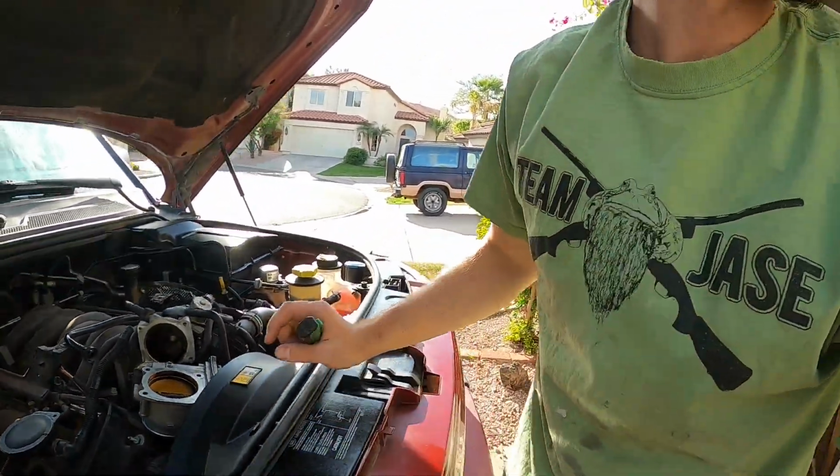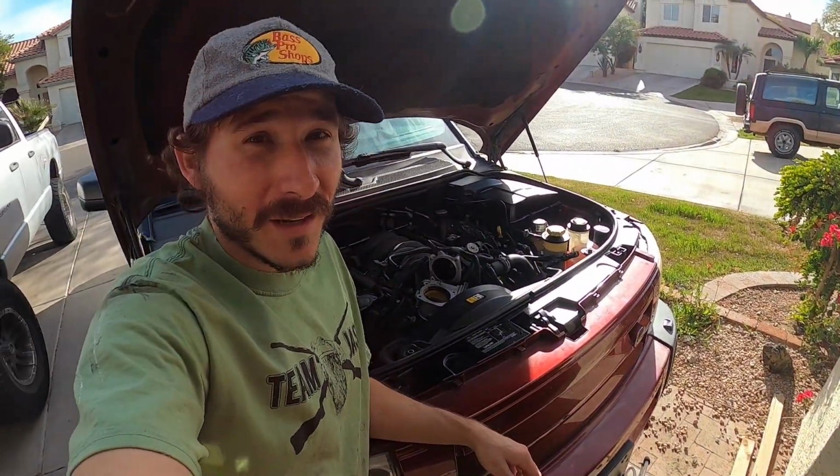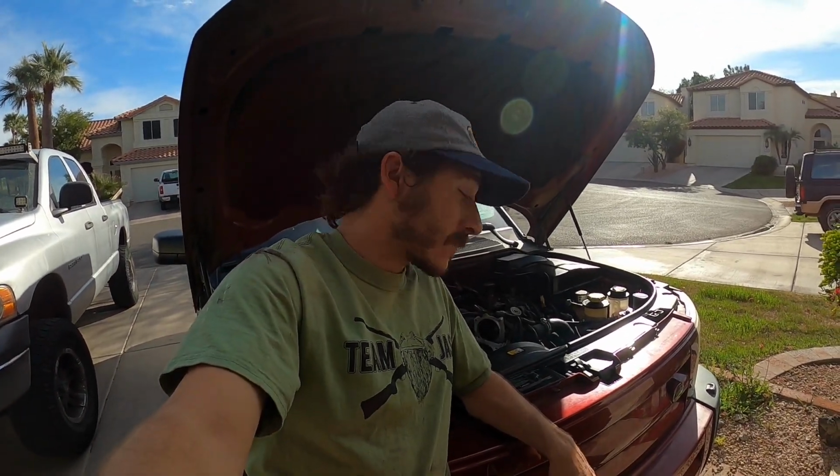And so anyways, what I'm gonna do, I got my evacuation pump and I'm just gonna try to suck it all out with the evac pump and see how it goes, and then maybe run it for a little bit, and if it's still smoking, then I'm gonna have to pull the intake. But I'm hoping I don't have to pull the intake. That's more work than I want to do, but this is still good news because it means the pistons are hopefully all good and the rings are all good, to the point where it's not a bunch of oil coming up and getting into the combustion chamber. So we will see.